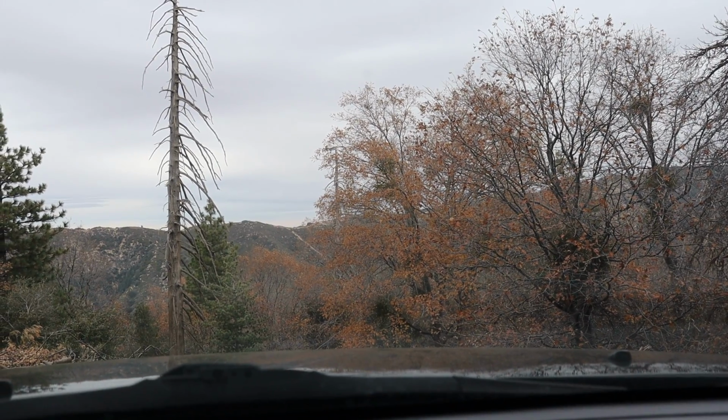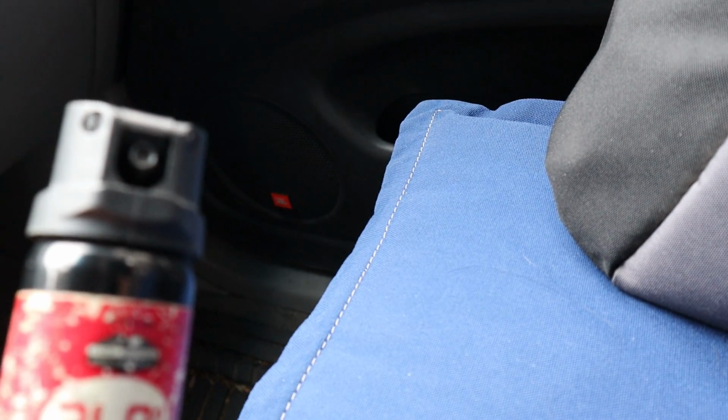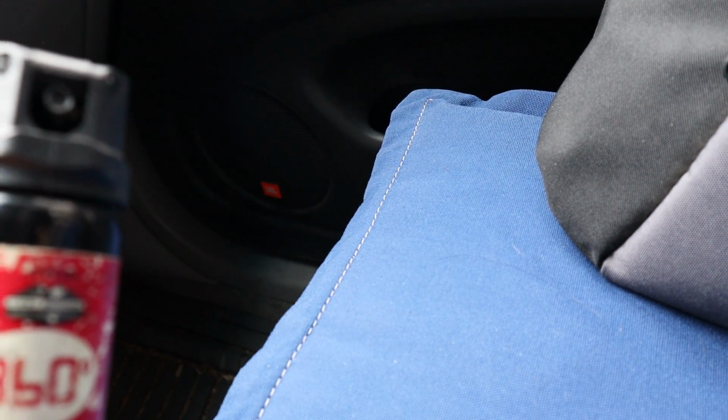Good view out here. Just taking a short break here, gonna get some water, some pepper spray. Going out into the backwoods bear country, so it's always a good idea to have some protection. Long-range pepper spray would help. Whatever effective self-defense method you might want to use.